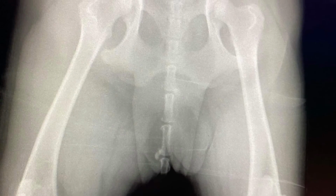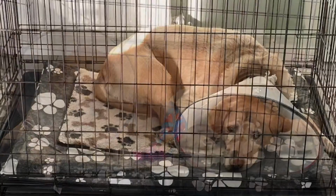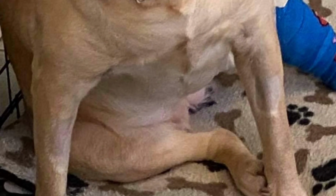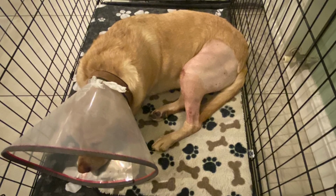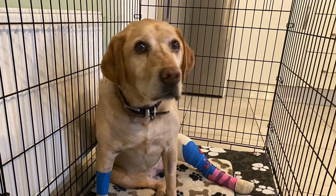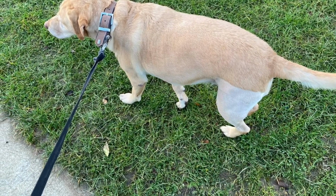So that was a scan before she got done, before the operation. And that's a scan after the operation. There she is now, after the operation, Sandy. And just pictures of her after the operation. There she got the bandage taken off her leg. That was our first day out walking on the leg.